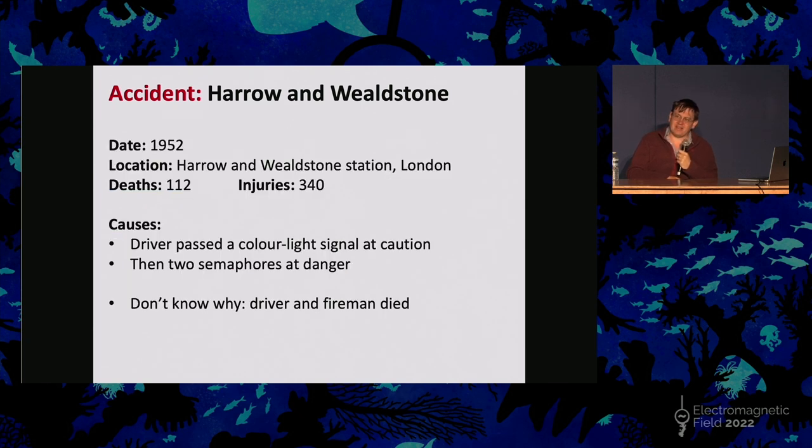No one knows why this happened, because the driver and fireman were both killed in the collision. It was a bit foggy, but not massively foggy, and all the other drivers had seen those signals. So whether the driver got confused or not seen them or forgotten about them, who knows? But he passed the signals at danger and went straight back into the other train.